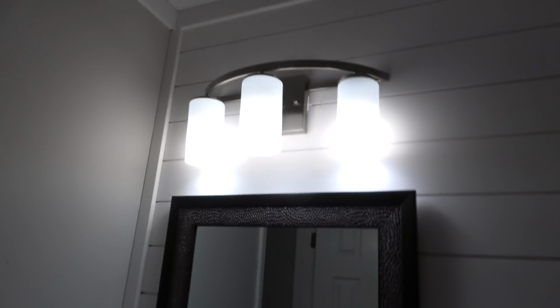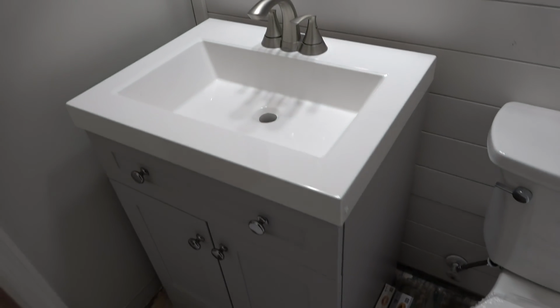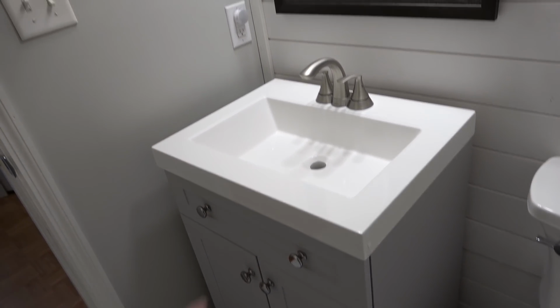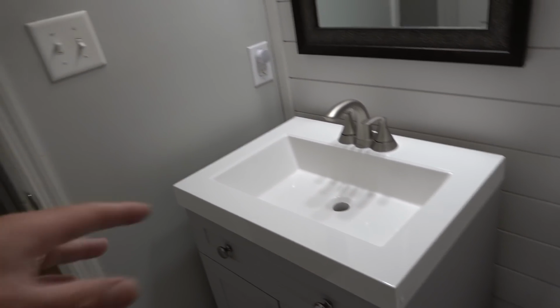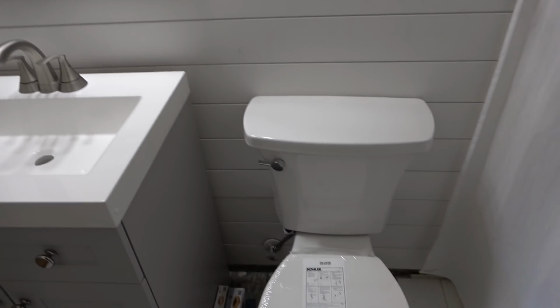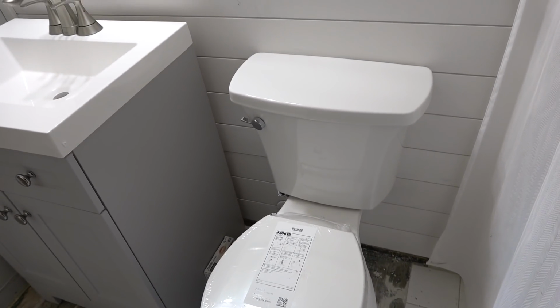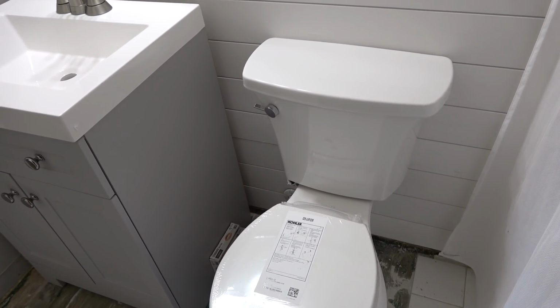The light fixture, put in a new light fixture, put in a new mirror. This is the new vanity we got from Lowe's. It was in stock. We picked it up. Got a new faucet. We painted, of course. We did the trim work and all the nickel gap on the side. And of course, a new Kohler toilet, which is wonderful. Love that thing. It's gorgeous.